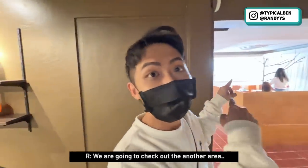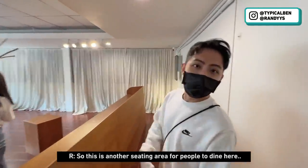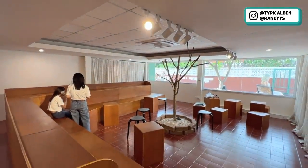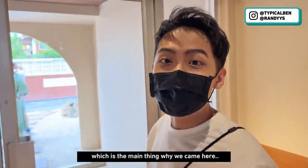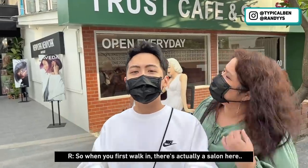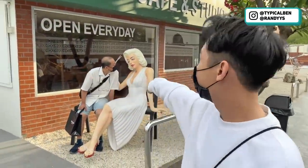We're gonna check out another area. So this is another sitting area for people to dine in here. Okay, so while waiting for the food, let's go out and check out the outdoor area, which is the main thing why we came here. So when you first walk in, there's actually a salon here. So people can come here to cut hair also. See?